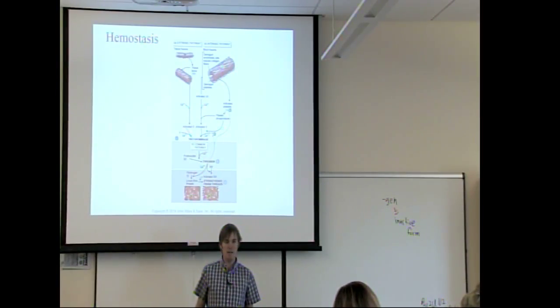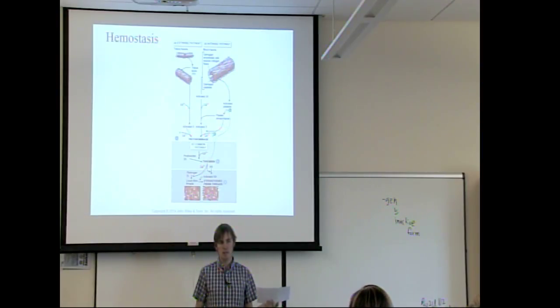So if you block thrombin, that means slower clotting. More bleeding, slower clotting. B, I'd probably say that's faster clotting. C, that'd be slower clotting, because that's part of the intrinsic pathway. And D, slower clotting again. And E, it's not that it's slower clotting, but you break down the clot too fast. So maybe you have bleeding problems.